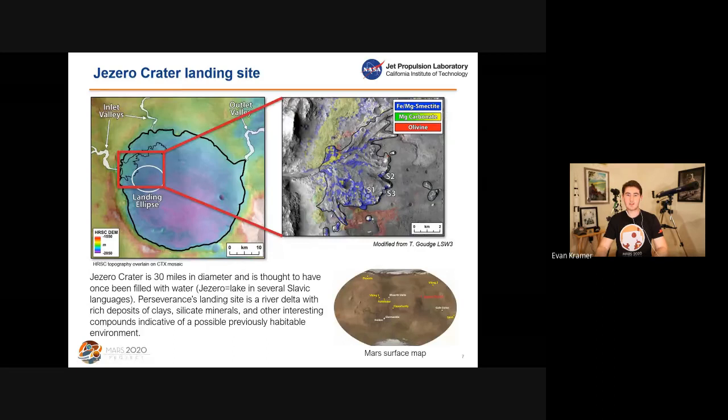Many different landing sites were proposed for the Perseverance rover, and it took 5 years to narrow down all the options to just one. The top left image in this slide shows the Perseverance rover's landing site scientists picked on Mars called Jezero Crater. Jezero Crater is outlined in black, and the different colors represent the elevation of the surface, with blue and purple representing lower elevations, and green, yellow, and red representing higher elevations. Jezero Crater is 30 miles across and is thought to have once been filled with water.